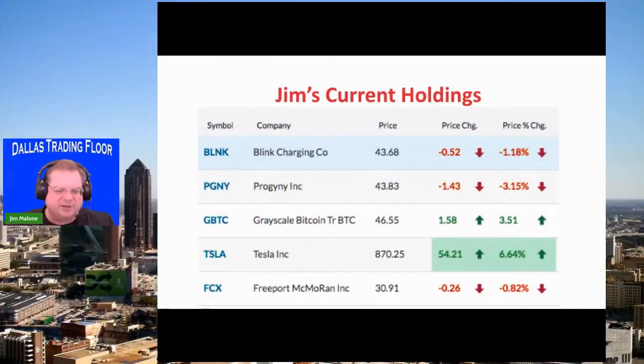Just wanted to give you a rundown of what I'm holding now. I've actually reduced my number of holdings. I'm basically only in a few things currently. I may widen this out a little bit, but of course I'm in Tesla. This is probably my biggest position. I have multiple positions in multiple portfolios with Tesla. I also, of course, have been in GBTC, which is the Grayscale Bitcoin Trust.